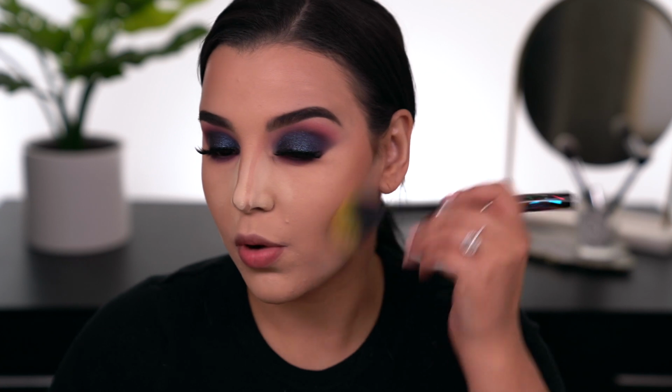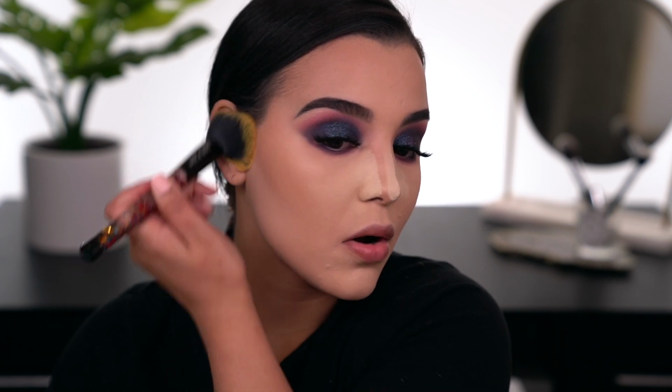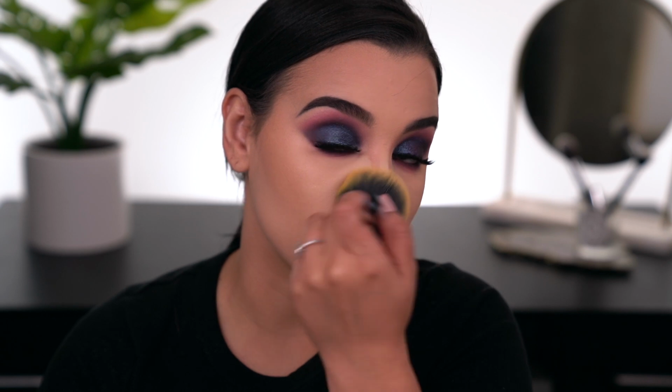Alright, so I'm going to wait for my lash glue to completely dry, and while I wait, I'm just going to go ahead and move on because I don't want to waste any more time. But do you guys see how stunning and gorgeous that bronzer is? Definitely recommend it. It is one of my top bronzers. I haven't used it in a while and I have no idea why, because it is so gorgeous. Now let's actually move on to blush.